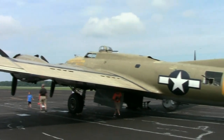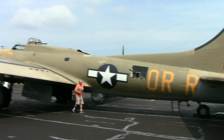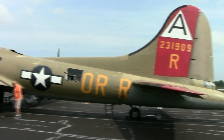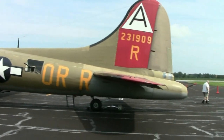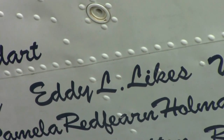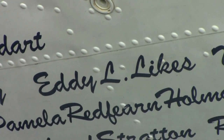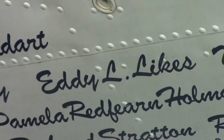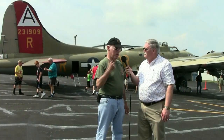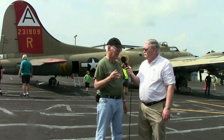Yes, that's right, Bill. Of course, I'm a member of the Collings Foundation. I've done my small part to try and keep these airplanes flying, and the Collings Foundation is a unique organization in the fact that they're based in Stow, Massachusetts, and they barnstorm about 110 cities throughout the United States every year with a B-17, a B-24, a B-25, and a P-51 Mustang.